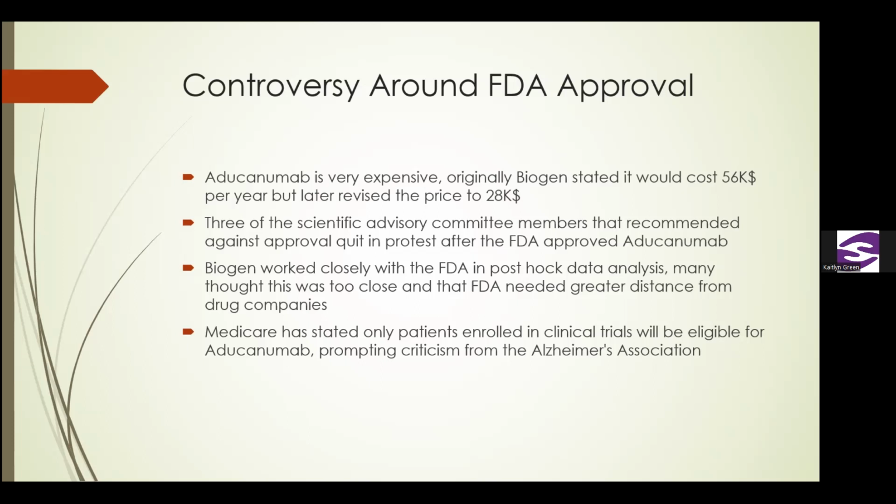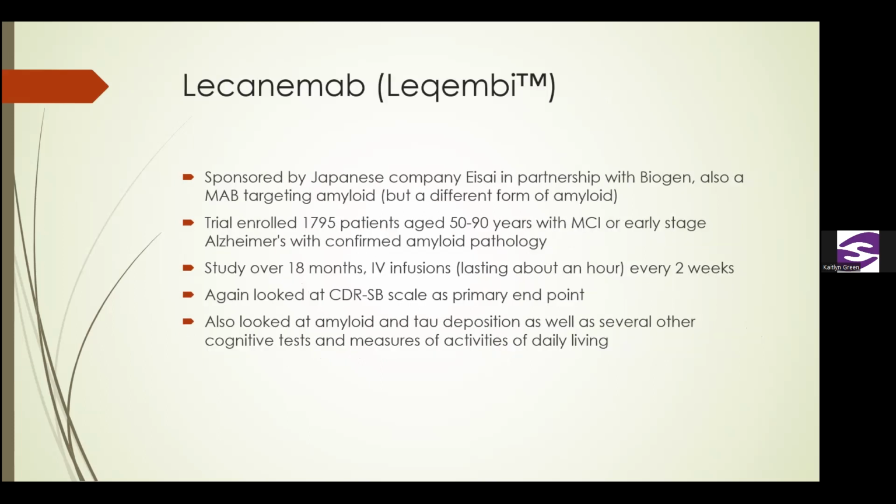We have another question. Did the results of the trial change thoughts on the role of amyloid plaque in the symptoms of dementia? So that's a really excellent question. And the answer is yes, but not as much as you might think.